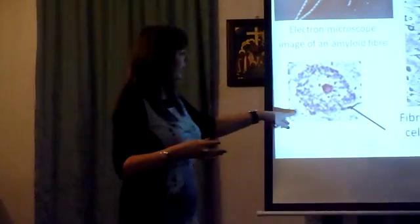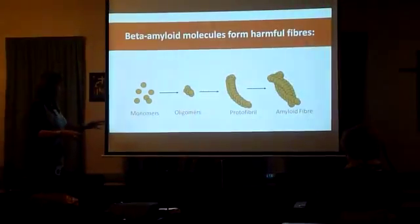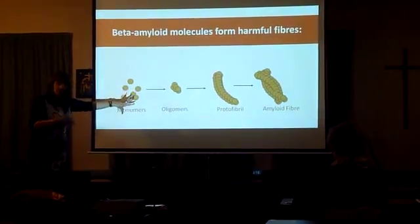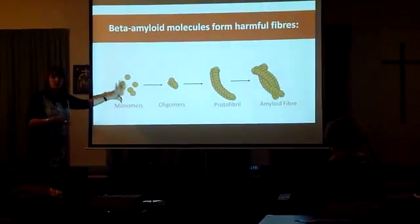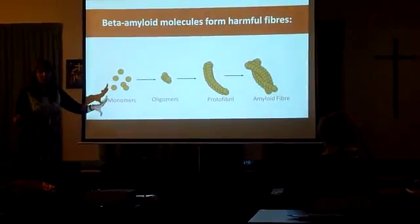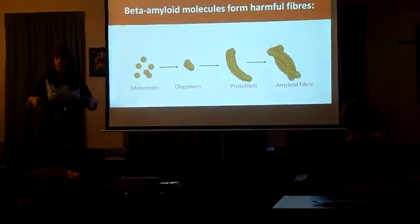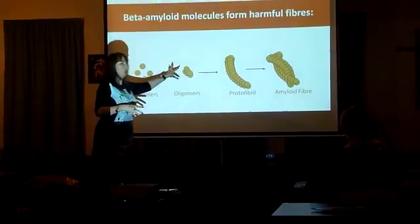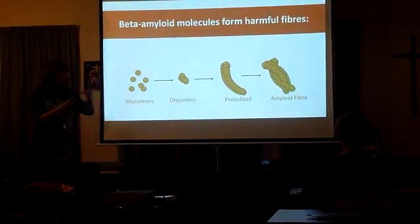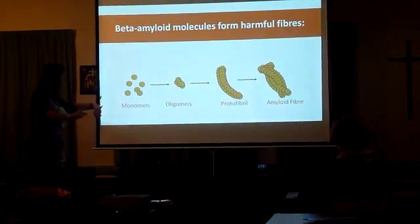The fibres on the outside are made out of a particular type of protein called beta amyloid. We think that the beta amyloid starts off as single molecules, and we all have these in our brain, and they are not a problem at all. But for some reason, maybe the brain makes too much, or we can't get rid of it quickly enough, the concentration goes up and it starts to stick together. So we get little clumps, which we call oligomers, and then the clumps stick together to form a thread, like a fibre, and then the fibre twists round itself, just like we saw in that photograph.